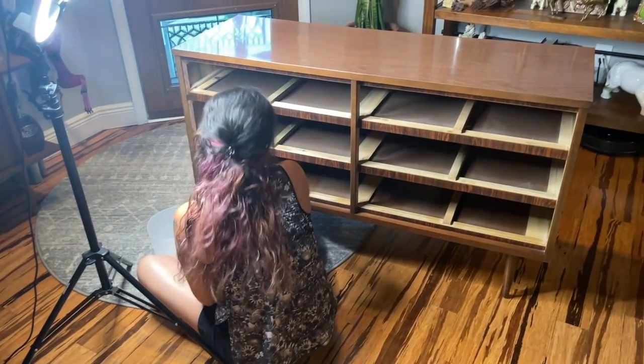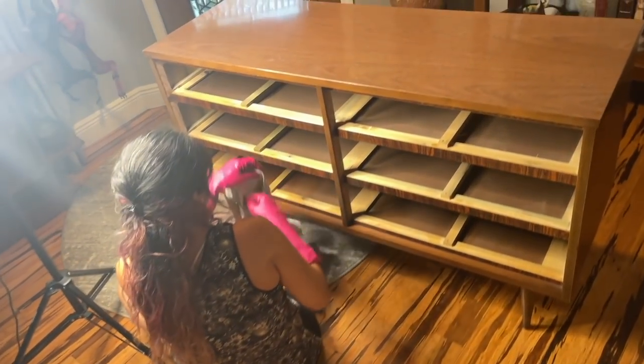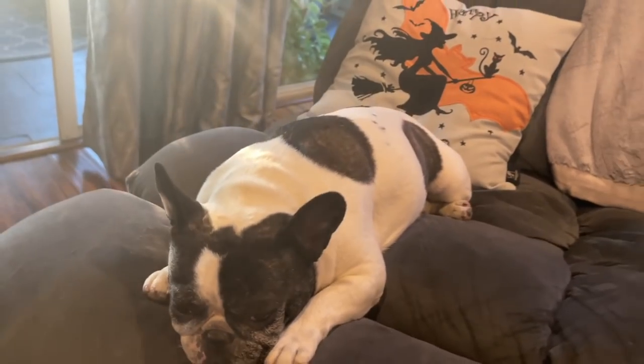Allie's cleaning up the dresser because she's awesome. Looking good, babe. Looking good. Do you hear that? Do you guys hear that? That's a bulldog. That's a sweet little bulldog right there.